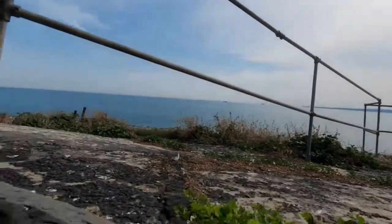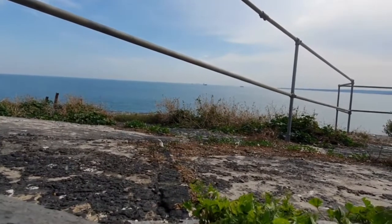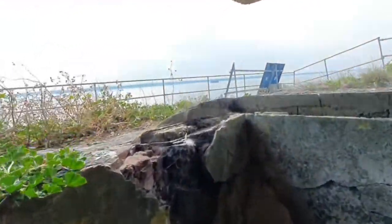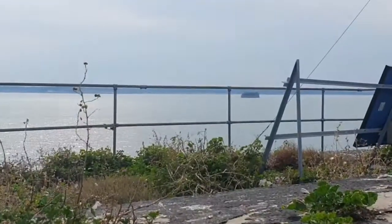More rusted big doors. This is another AA gun position, maybe. Maybe they kept the ammo and stuff in there, I don't know. Little tiny kitchen sink. It's crazy. Crazy what you get to see.